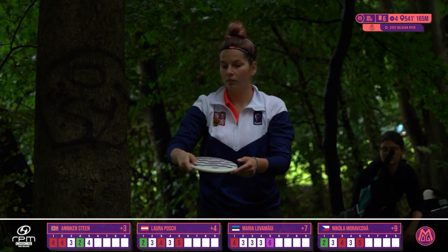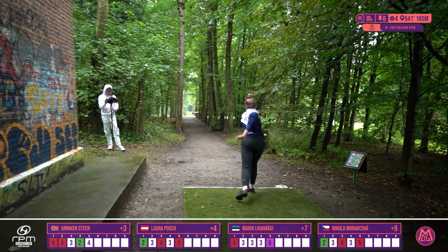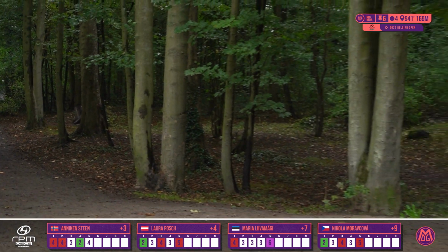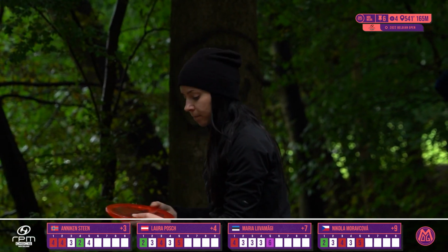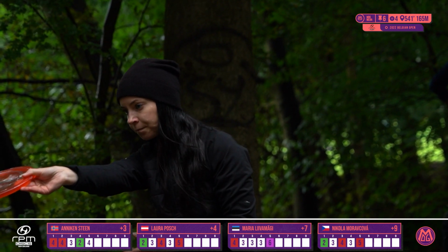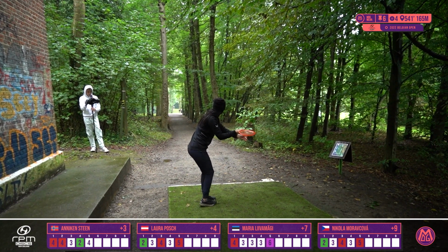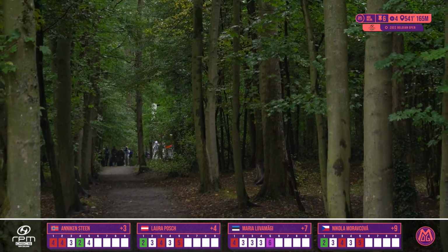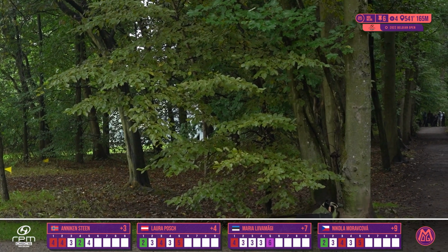Prime time spot there for Laura. Pipe dream. Beautifully done. Nikola trying to follow that vapor trail. Looks a little bit left, but it's fighting all the way through, and there's some space over there on that side. That's not the worst place to be at all. You'll still have a chance from there. Maria going to that forehand. Like a mid-range. Hitting it clean. Fading a little bit, but not too shabby.